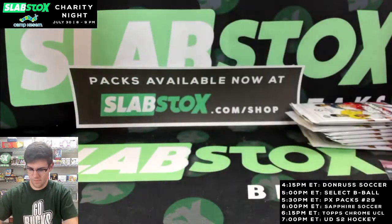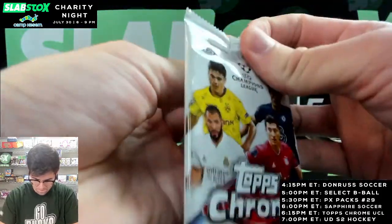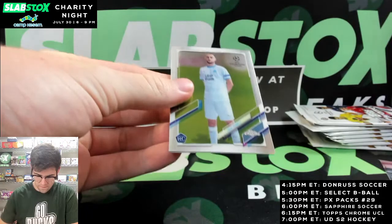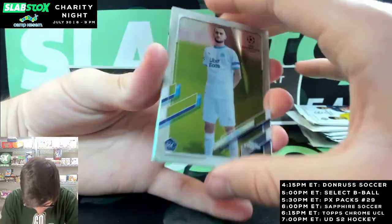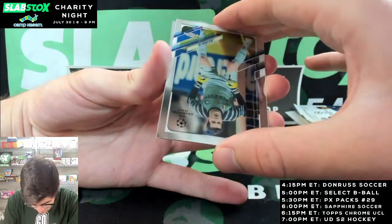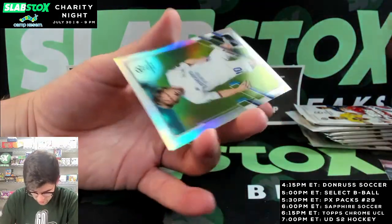MP with 11. Perini. Tyler Adams. Caesar and Luka Modric holo.